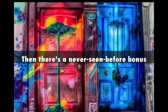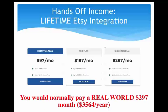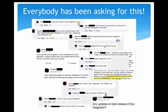You can see, Gearbubble Etsy integration should be done. There was talk of Etsy integration. I'd like to know how it's going. When should we expect to see Etsy integration? I'd love to see Etsy integration. Any updates on it? Everyone has been wanting this so much. And so to be able to offer it at all is incredible, but lifetime, when it's $3,564 a year, is a really phenomenal deal here. Again, you don't have to pay for your assistant or anything like that. And I've been finding that newer sellers do even better on Etsy than on Amazon.